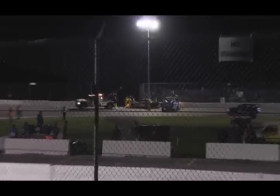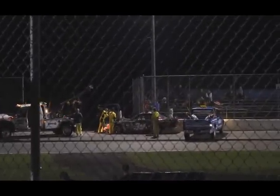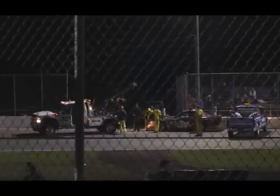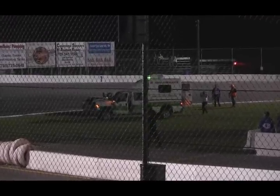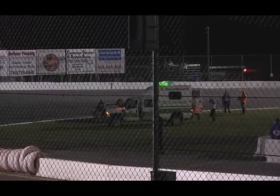But fans, we can tell you an update from the 12 car. He is awake and conscious, so that is some good news inside that race car as the safety team looks in, helps out the 12, the Polish Prince Jim Bileski. You can see his helmet still on the window net. He is now down.